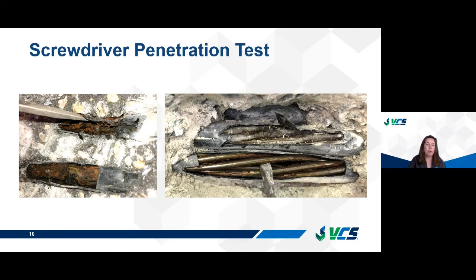If the screwdriver can fit between the individual wires and move them, this indicates a break in the tendon. The example of that you can see here in the bottom tendon. The screwdriver was easily able to move the individual wires. So this indicates that the tendon is broken. The tendons that are still under tension, the screwdriver would not be able to fit in between the wires.